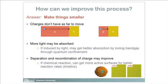You might also be able to absorb more sunlight if you make things small, and there are different ways this could happen. One idea is that you might be able to tune the band gap, which refers to the absorption spectrum of a material, through a process called quantum confinement. A completely different idea is that if you're separating and recombining charge at an interface, you can often get more active sites for reactions, referred to as catalysts, in a very small scale system. So you can access different surface sites than you would have in the bulk material. These are some of the ideas for getting those processes to occur more efficiently: the generation of charge, the motion of charge, and the recombination of charge, if you made things small.